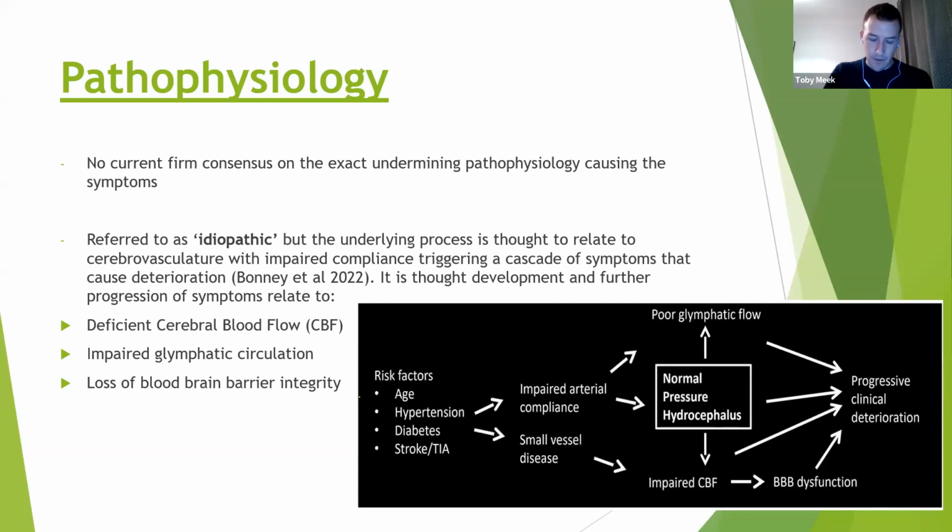The cerebral blood flow. When we look at impaired or deficient cerebral blood flow, there are studies which suggest impairments across a wide range of areas of the brain. Including the lateral and frontal white matter, the periventricular white matter, thalamus, brainstem, supplemental motor area, and actually seen more globally, as well as the basal ganglia. We'll talk about this around symptoms, but symptoms can be seen quite widespread.